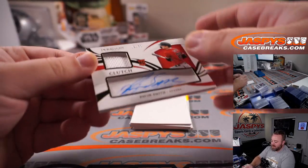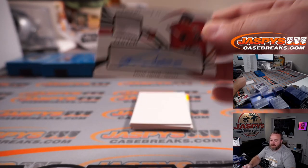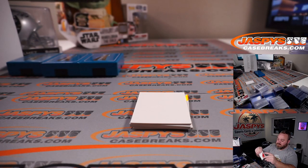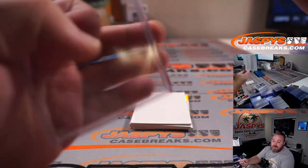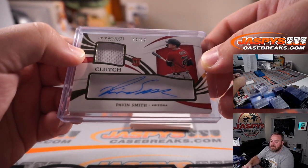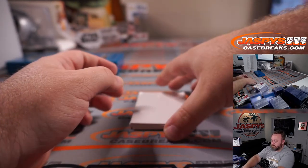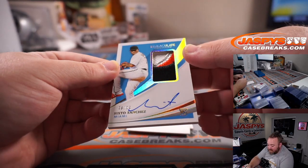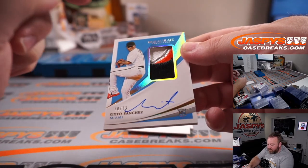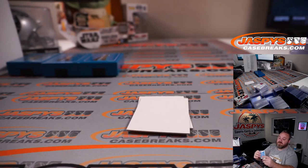And another nice one here. Pavin Smith. Jersey and auto, 12 out of 72 for the Arizona Diamondbacks and Eric Leal. For person PSA to take it, make it a 10? No clue, but no. Definitely not. And Sixto Sanchez, 70 out of 73. Nice four color patch and auto. For the Marlins, Josh Pruce.